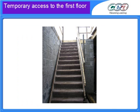Since the eventual staircase will actually be rather a decorative feature of the inside of the property, it obviously doesn't want to be in place while builders are carrying tiles up and down, so a temporary staircase is built to serve that purpose.